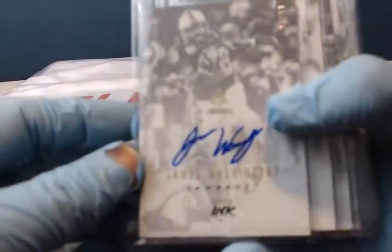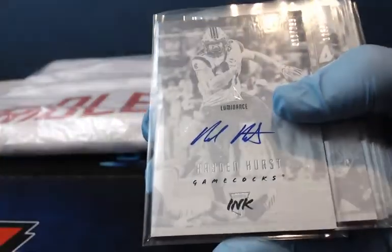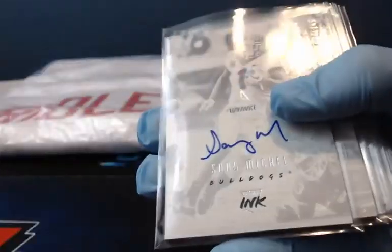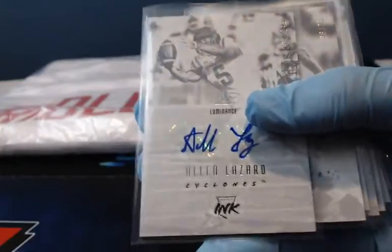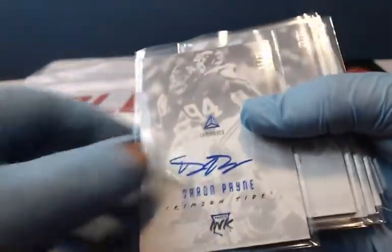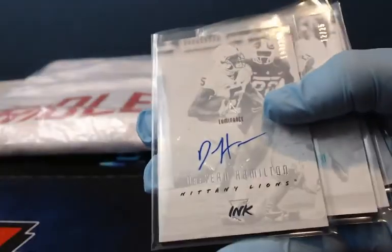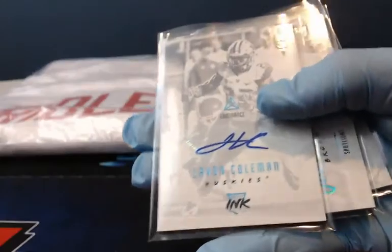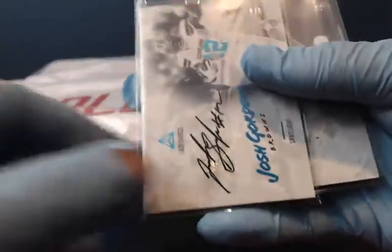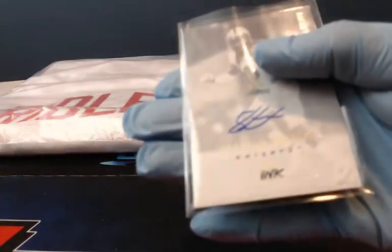James Washington to 99. Jester Weath to 249. Hayden Hurst to 299. Sony Michel to 225. Alan Lazard to 249. Darren Payne to 75. Jerome Baker, 6 of 10. Deshaun Hamilton to 249. LaVon Coleman to 25. 3 of 5, Josh Gordon. Shaquem Griffin to 99.